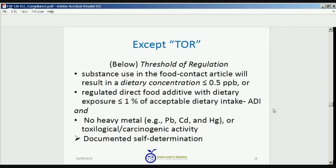There's an exception to all of these, which goes back to that initial notion in the United States that a food additive must be a food additive or else it's not regulated by the Food and Drug Administration. The Food and Drug Administration has defined what it considers the threshold of regulation, below which the concept of being a food additive is considered not to apply. And it's based on some very different kinds of calculations where the limit of regulation does not apply if the substance used in the food contact article will not result in a dietary concentration greater than 1/2 part per billion.